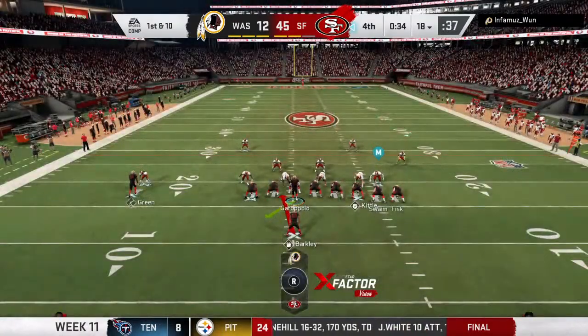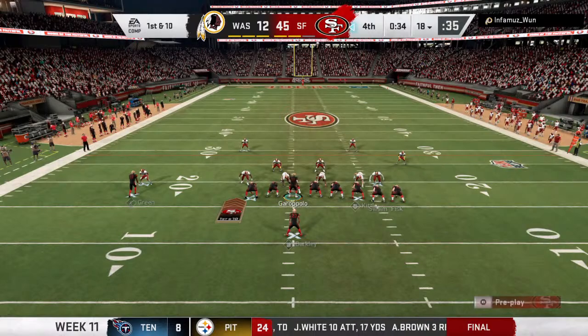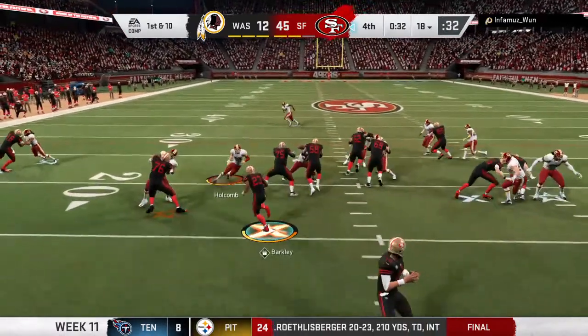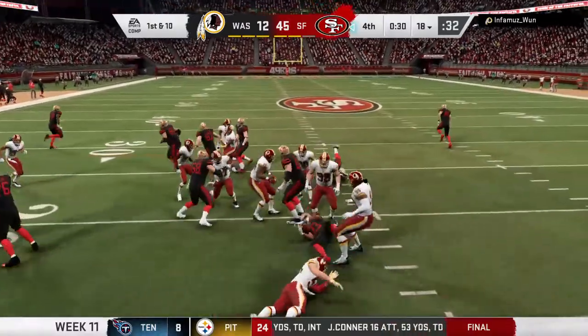Here we go. The San Francisco offense ready to start their next drive. And this game comfortably in hand. The scoreboard speaks for itself, but you still got your starting quarterback out there. When do you go to the backup? Let him get some time.